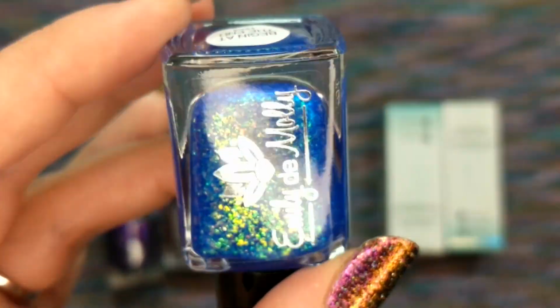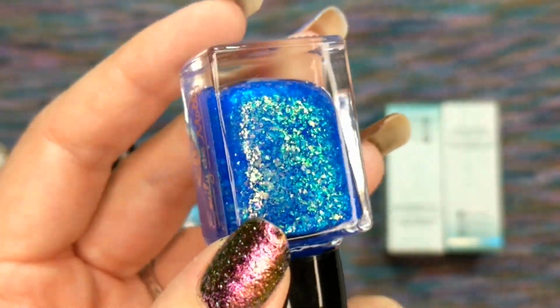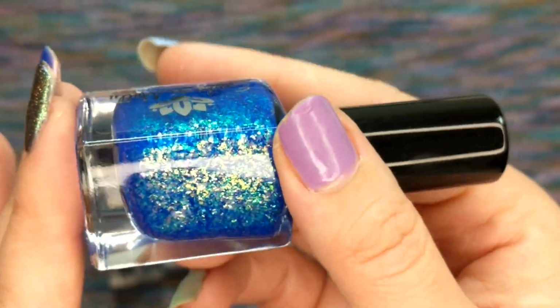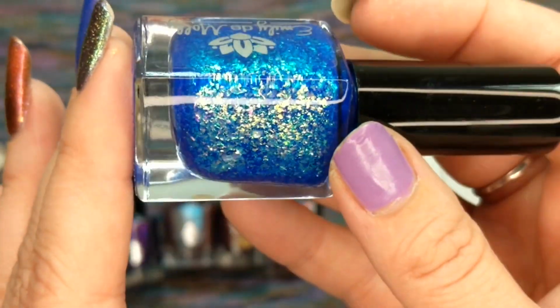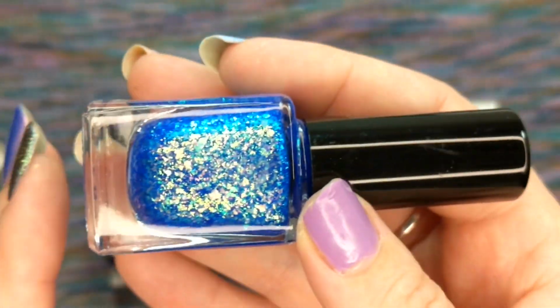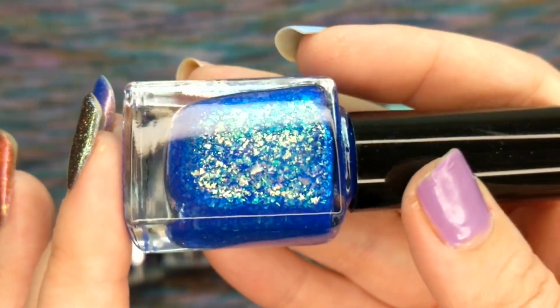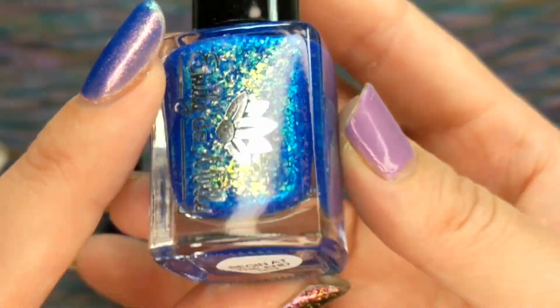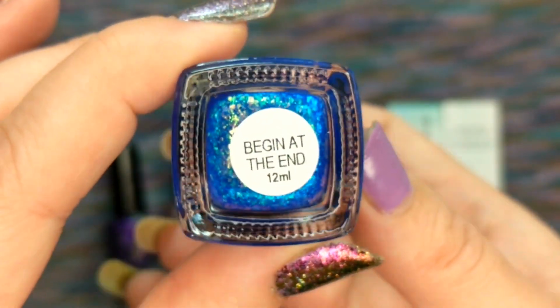Absolutely gorgeous. This one I think is going to be really pretty by the pool. I don't go by the pool necessarily, but that's what this one has me envisioning, is poolside in the sun. I don't know, but it's a beautiful, beautiful color. Just stunning. So that is another gorgeous flaky balm from Emily Damali. Begin at the End.